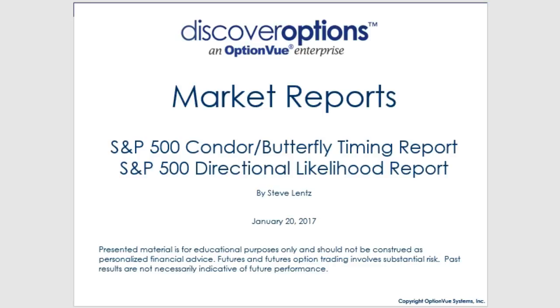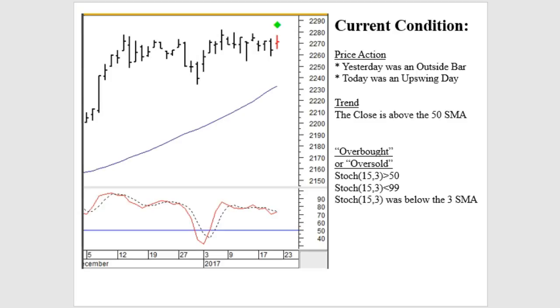The current market condition looks like this. We had an outside day on Thursday, and then Friday the market went up above Thursday's high in an upswing day with a higher high and a higher low. We're above the 50-day moving average in a trend that is in the long term upward. And from the stochastic perspective, we're between 50 and 99, and we are slightly underneath our 3-day moving average there.